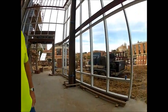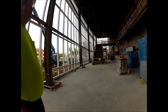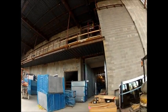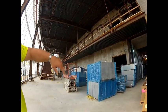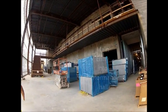If we spin around the other direction, you see the main staircase in the open lobby. That takes you up to a little balcony up above here for access to the second floor seating of the performance hall. The openings down below it here behind this ductwork is the main entrances into the performance hall.